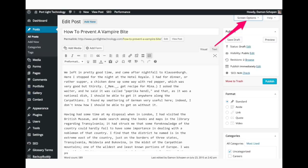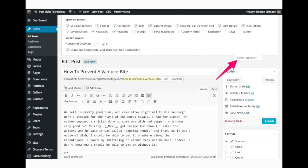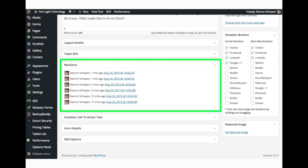So up in the top right, click on the Screen Options link, and then make sure that you have revisions checked, or check it if it's not. Then you can click Screen Options again to hide that menu. And down towards the bottom of the page now, you're going to see a revisions section. This is going to show you all of the changes that have been made, by who and when, to this page or post. This really comes in handy.